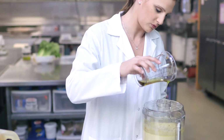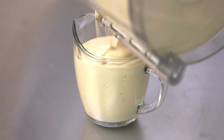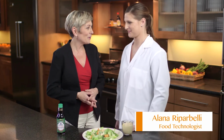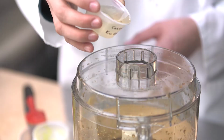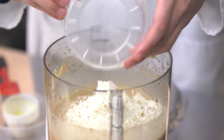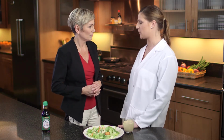Caesar dressing is all about umami. With its Parmesan cheese and anchovies, it's an umami bomb, so it's the perfect application for this ingredient. So what do we have going on here? So here I took a classic formula for Caesar dressing: lemon juice, garlic, aged Parmesan cheese. But instead of adding salt or anchovies, I was able to replace those ingredients with Kikkoman less sodium soy sauce.